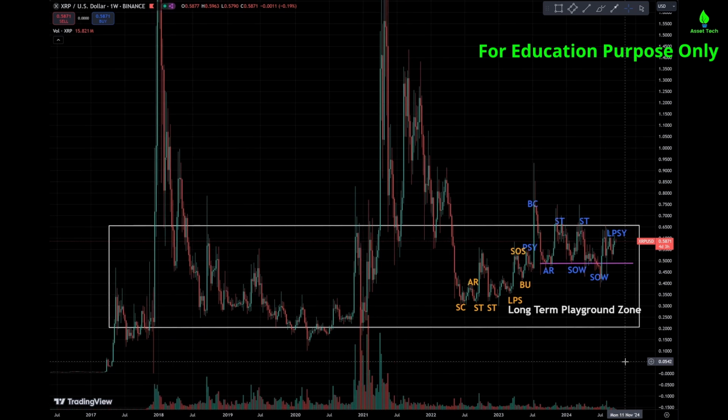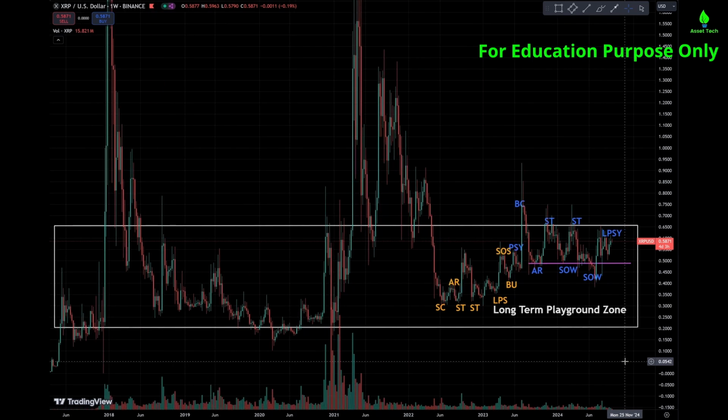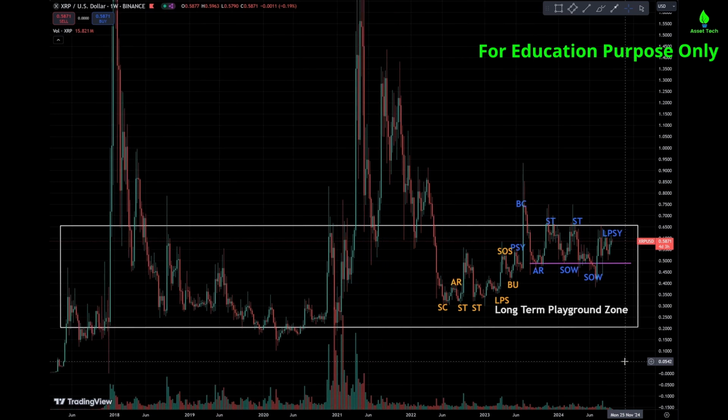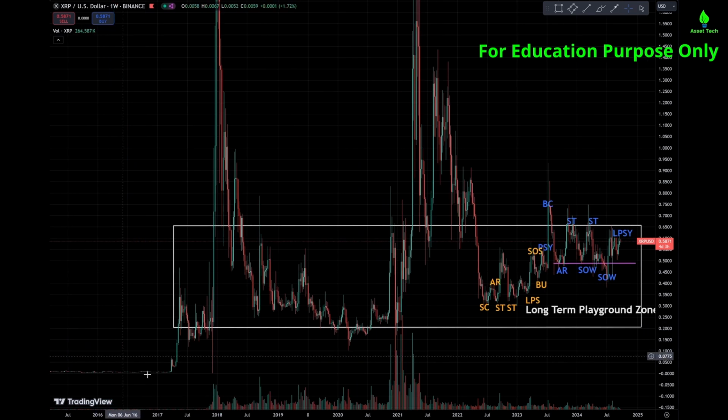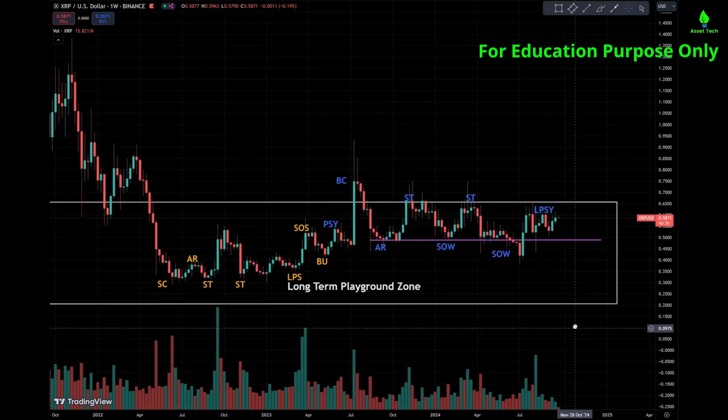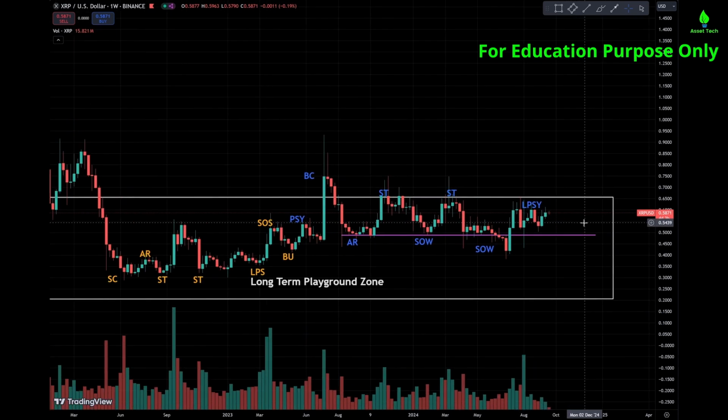In case you're new to this, the long-term playground zone I've explained or brought up in the previous video. This time we're looking at XRP, and you probably see right away that it's basically between 20 cents to roughly 65 cents since 2017. And let's get closer to the timeline to where we are.